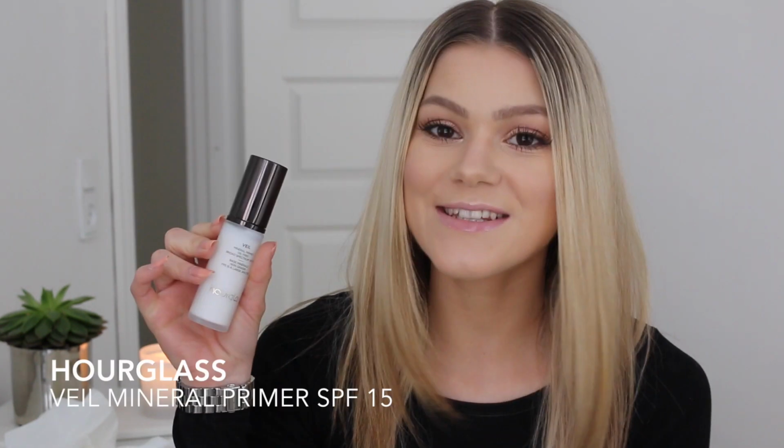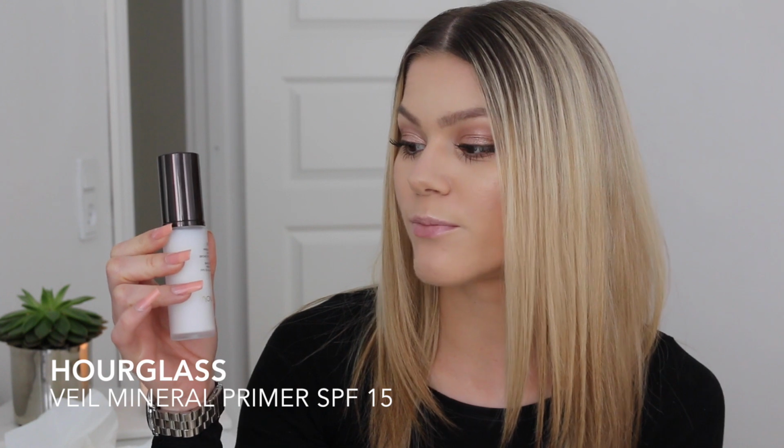The next primer I want to show you is one of my newest primers in my collection, and it is an expensive one. So seriously, if you're not into expensive stuff, don't go for this one, but if you're in for amazing stuff, this is it. It is the Hourglass Veiled Mineral Primer. This is an oil-free primer and it's got SPF 15, which I personally think is so incredible.